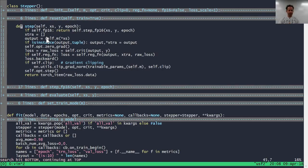By default, stepper.step uses a particular class called stepper. You don't have to worry too much about the details, but basically it calls the model, so the model ends up inside M. It zeros the gradients, calls the loss function, calls backward, does gradient clipping if necessary, and then calls the optimizer. Those are the basic steps that we had to do back when we looked at PyTorch from scratch.